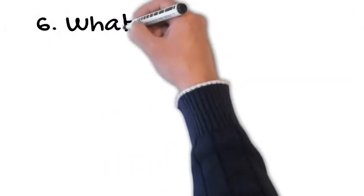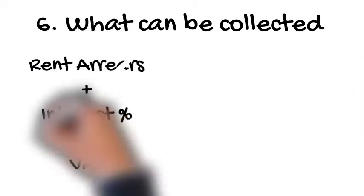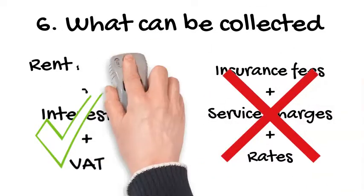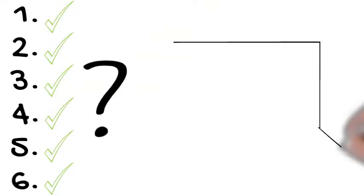Number 6. A certificated enforcement agent can only collect pure rent arrears, any interest due under the lease, and VAT. They cannot collect CRAR, insurance fees, service charges or rates. For these you need to get a separate court judgment. If it fits this criteria, then what should you do?